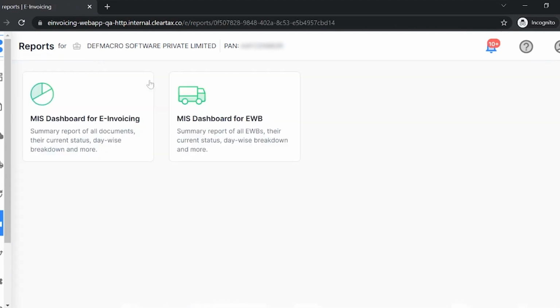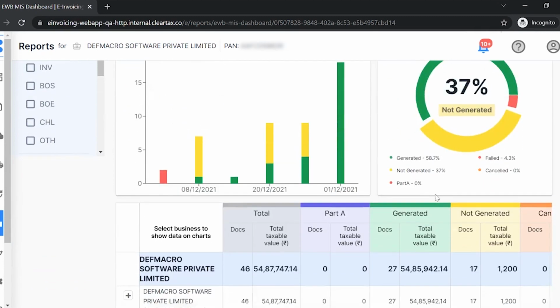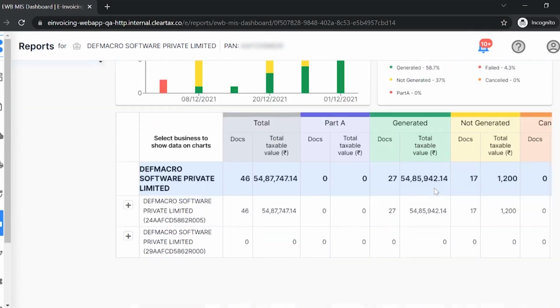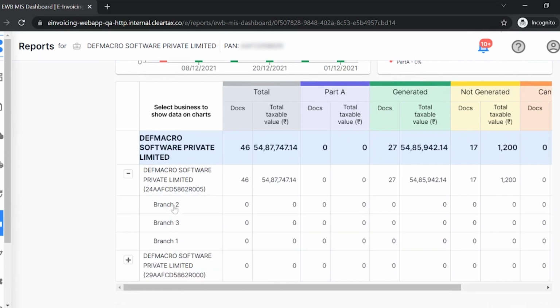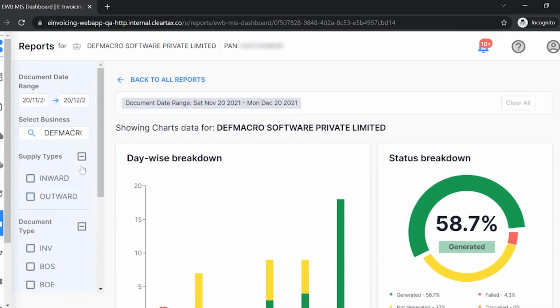If you want to go back to the dashboards and check the e-web bill reports, they also offer a similar kind of charts, which is a day-wise breakdown and a status-wise breakdown. Again, the drill down at GSTIN and branch level is present. Also, you again have different supply types.